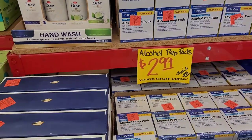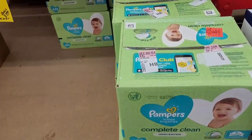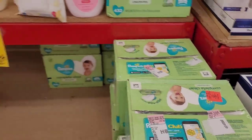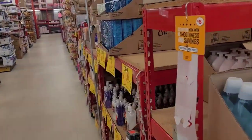Over here we have some moisturizing hand wash, $7.99. Then they have the alcohol prep pads for $2.99. They have some Pampers for $7.99. Little baby items over here. I don't even know why I stopped, honey. Let me get away from this aisle right here.